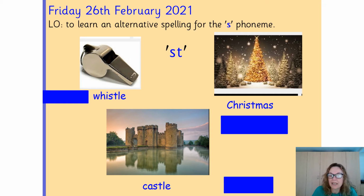What about this? Again, a special time of year that we know about. Maybe some of you celebrated it. It is Christmas. Of course it is. Not everyone celebrates Christmas, but everybody knows about it. Again, we don't say Christmas, we tend to say Christmas. So you can't hear that T sound, but it is definitely in there, as you can see.